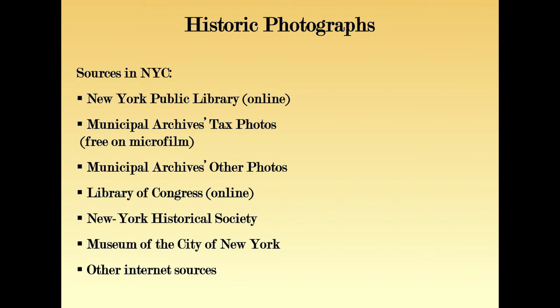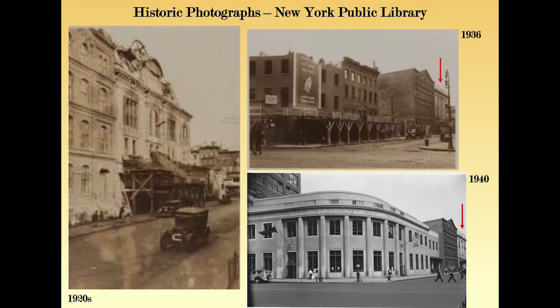And then the Museum of the City of New York. I was mistaken, I'm sorry. Museum of the City of New York is the one that has this very large collection of digitized historic photographs. And then of course just Googling image. So here are some photos that I came across from New York Public. Sometimes the photos are dated, so you have to look at the cars or the people and what they're wearing. For fans of Downton Abbey, you have an idea of period dress, so sometimes that's all you have to go on.